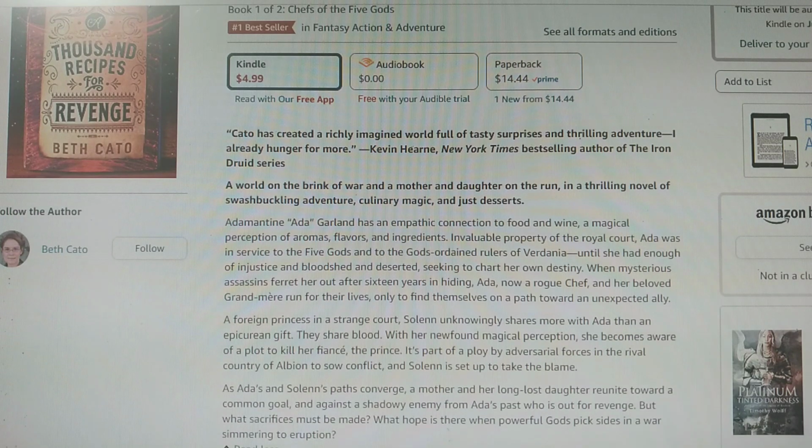This book is called 1,000 Recipes for Revenge by Beth Cato. This is book one of two, so the first in the Chefs of the Five Gods series. 406 pages long. This is fantasy, action, adventure, sci-fi.